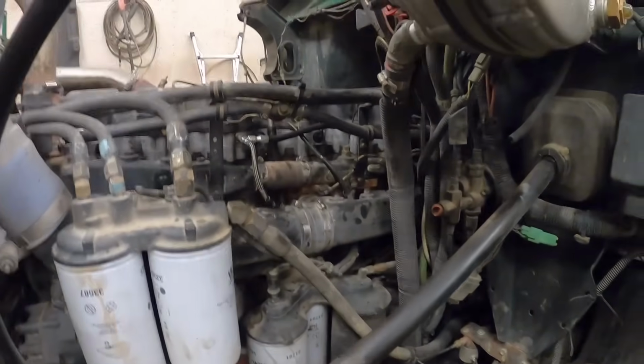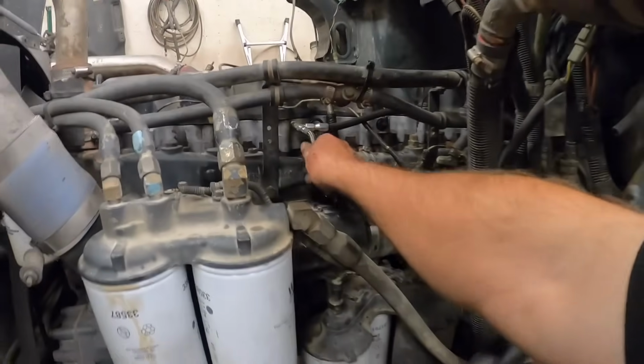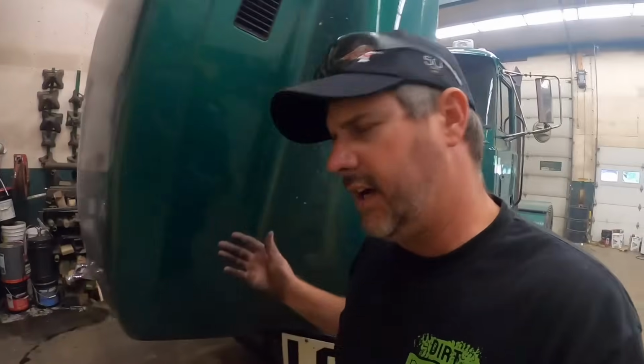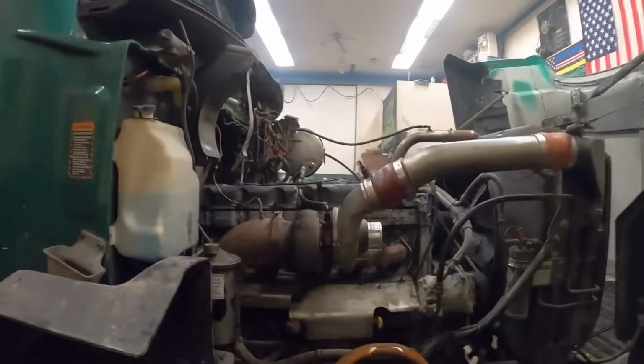Well, guys, everything looks good. I don't hear anything that concerns me. I don't see anything that's leaking. It all sounds good. It's definitely smoother. It's hard to really tell in the shop, but I'm pretty sure the jake brakes are working better. I can definitely tell they kick in a little faster. The real test is going to be taking it down the road and see what happens.